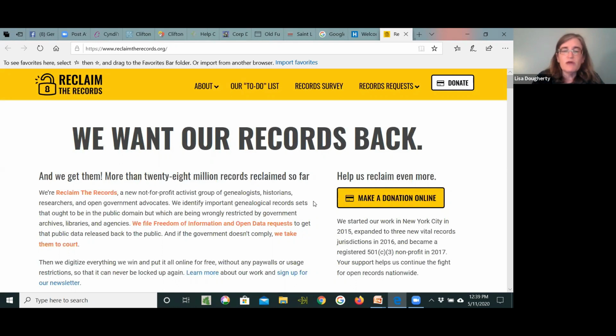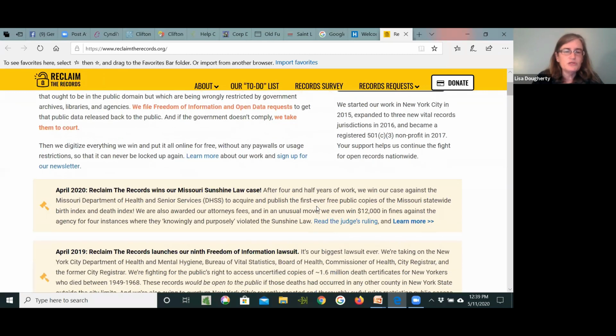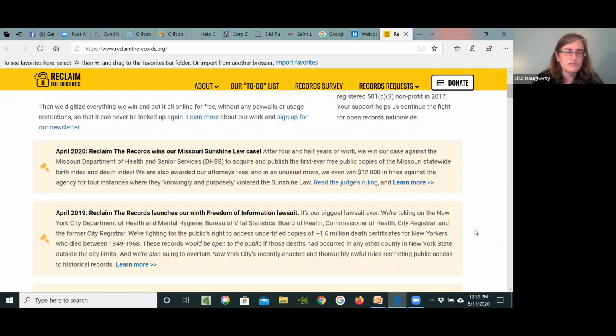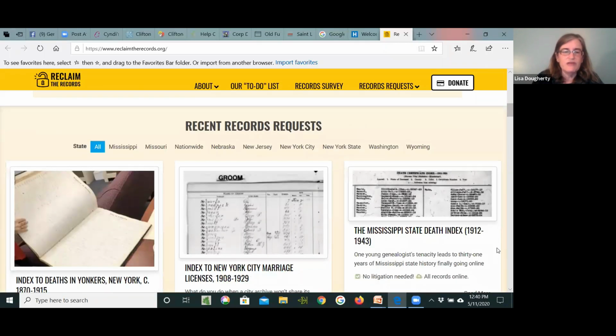So far they've had a great track record. They've been able to make about 25 million records around the United States available to genealogists. Sometimes these records end up on sites where they can be easily searched. Other times they end up just on this site so that we can search them. They post information about some of their latest conquests. There was a lawsuit filed in April 2019 with the New York City Department of Health and Mental Hygiene, so that's still pending. If you scroll down, you can see some of the records they have been able to get access to.